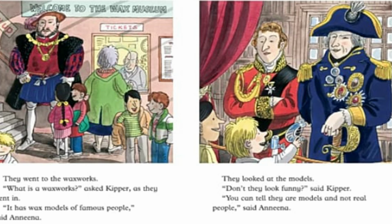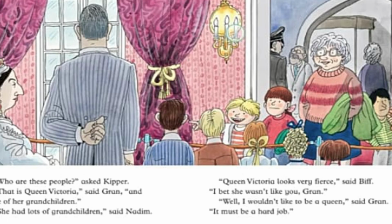Next they went to Madame Tussauds Waxworks Museum. What are waxworks? said Kipper. Famous people are made into models of wax and kept there for visitors to the museum, so it is called the Waxworks Museum. Who are all these people? said Kipper. This is Queen Victoria of London, and these are all her grandchildren. Oh my god, a lot of grandchildren, said Daddy.